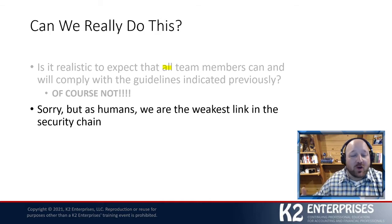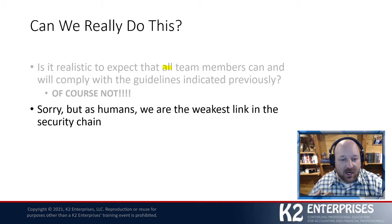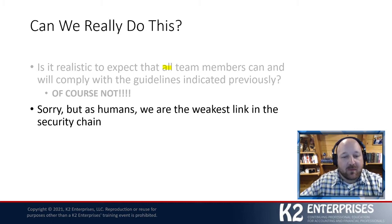Humans are not good at pattern recognition. We're not good at randomness. We are the weakest link in the security chain. If we look at almost every large-scale data breach, almost exclusively, humans are the ones who cause that particular risk to occur.